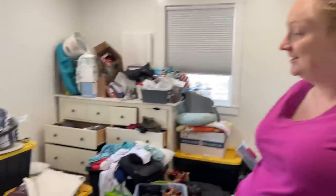This is the current status of our nursery. As many of you guys know, we have been remodeling our house. So this room has been our catch-all room. As we work on a different room, we'll throw all our crap in here, and it just kind of rotates around the house. Well, it all rotates into this room. Eventually, everything ends up in here.